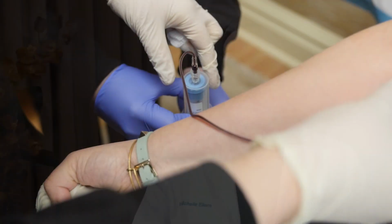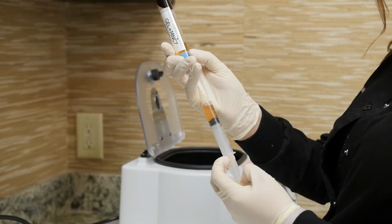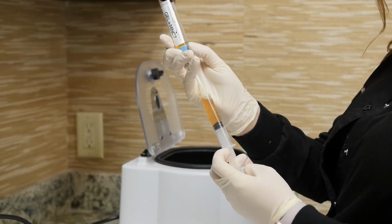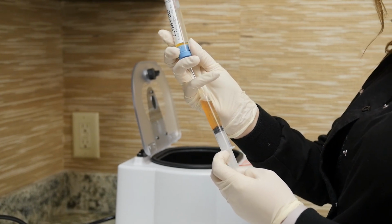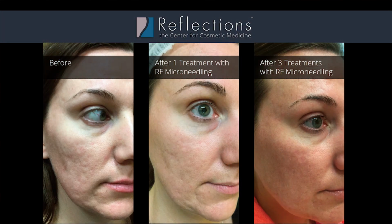We take your blood, we spin it down, and we remove the platelet-rich plasma portion off of it. That portion has growth factors, so when we create microinjury with either a laser or a needling device, we're giving the body healing tools to create a quicker, more robust healing response, and so amplify your results in a shorter period of time. That's really the biggest benefit to using it, and we've seen wonderful results with it.